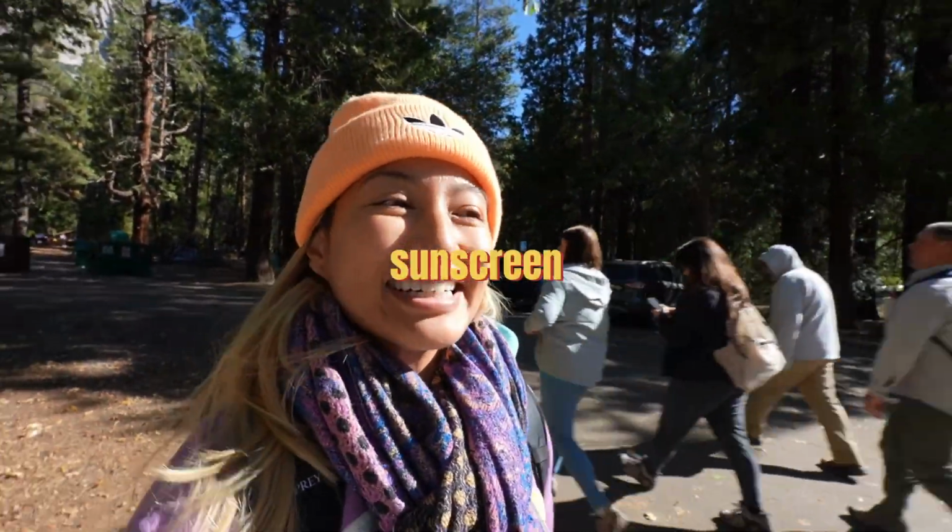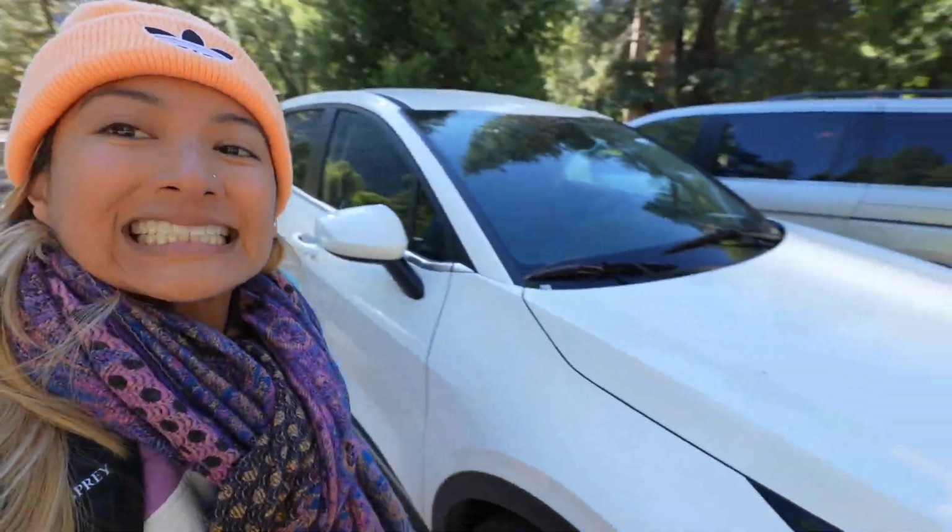So I just washed my face, moisturized, put some sunscreen. I feel fresh. Kind of my way of taking a shower without wetting my hair. I'm absolutely not wetting my hair here. I would freeze to death. But we're going in the car. And we're gonna take you guys to Glacier Point.